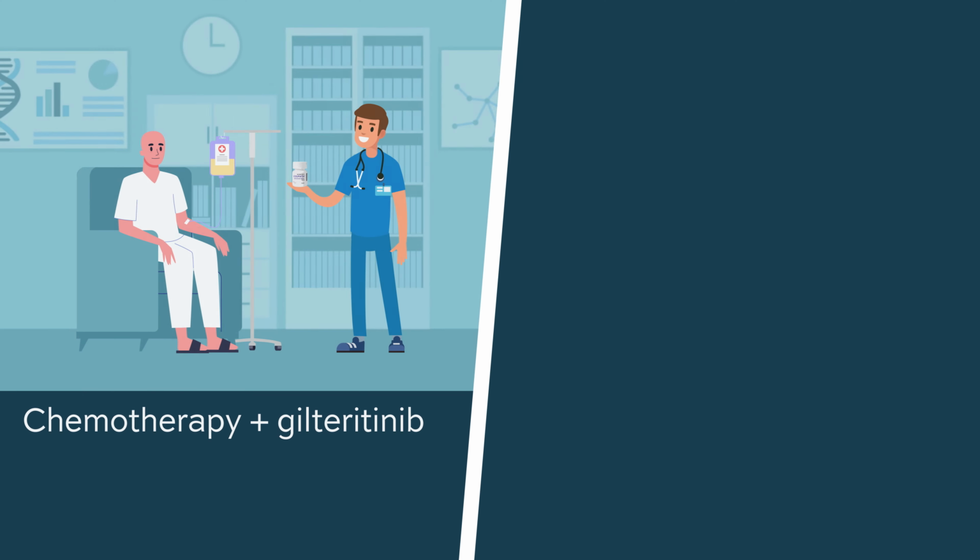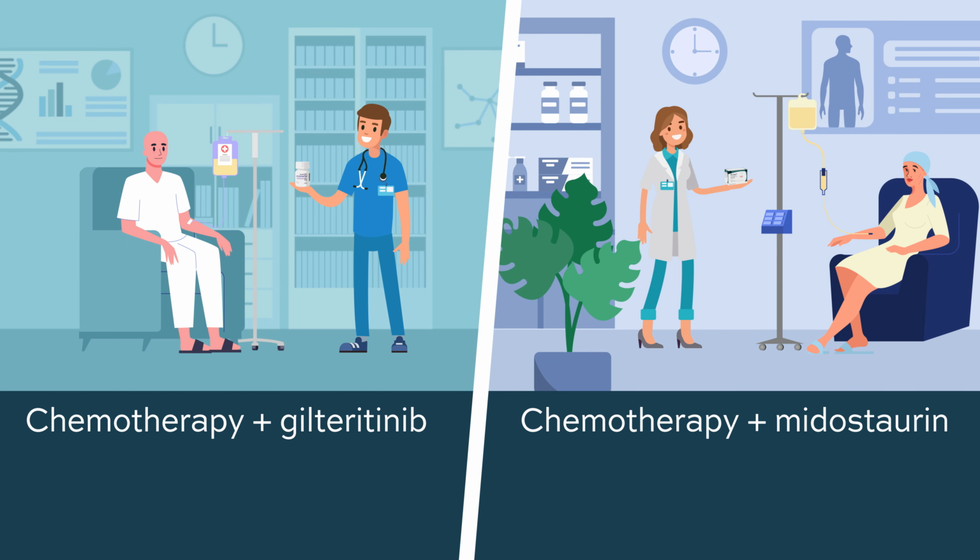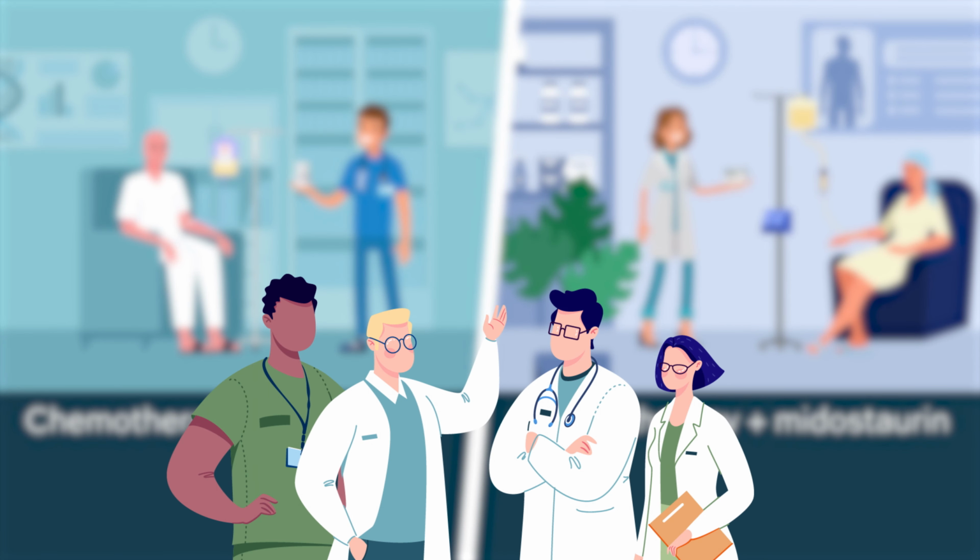It's also being evaluated in combination with intensive chemotherapy compared to intensive chemotherapy with midostaurin in patients with FLT3 mutated AML that are previously untreated. And of course, other inhibitors will be developed with FLT3 inhibitors.